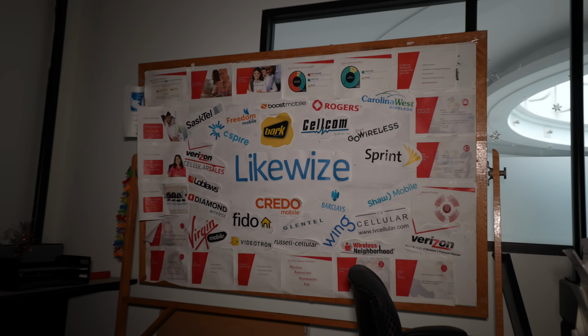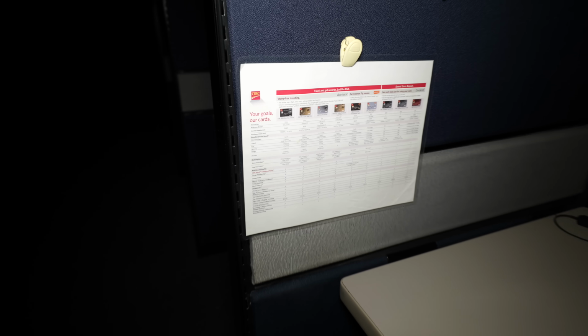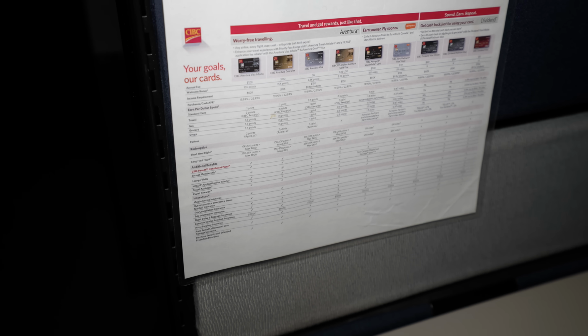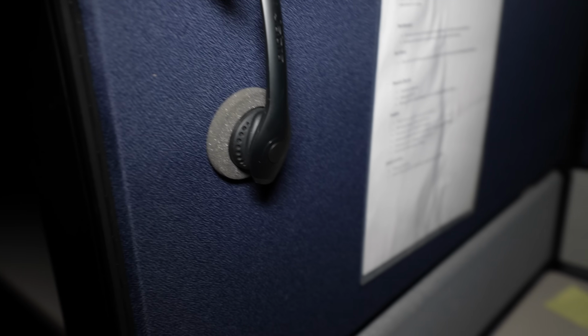Maybe this is all the companies that they service? Yeah, so it looks like some of these, partially at least, were used for CIBC customer help. See like the cheat sheet for all their credit cards here. There's like guides, disposition, not interested, not offered, hang up, no info. Huh. And you can actually see some of the headphones that they use.